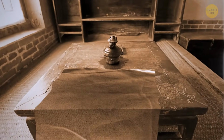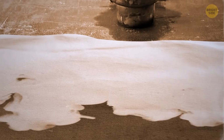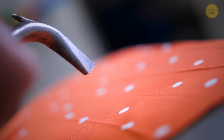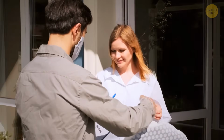The story goes that the woman accidentally knocked a kerosene lamp over onto a tablecloth. Instead of getting upset over the damaged fabric, Joly noticed that the substance actually made the material cleaner. Figured it out yet? Yep, that's how the idea for the very first dry cleaner popped up. A very neat accident, if I do say so myself.